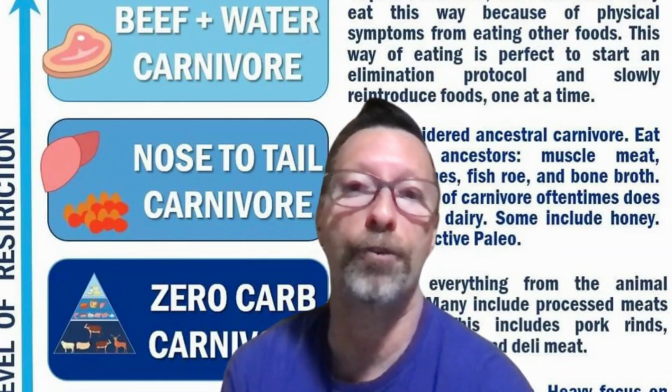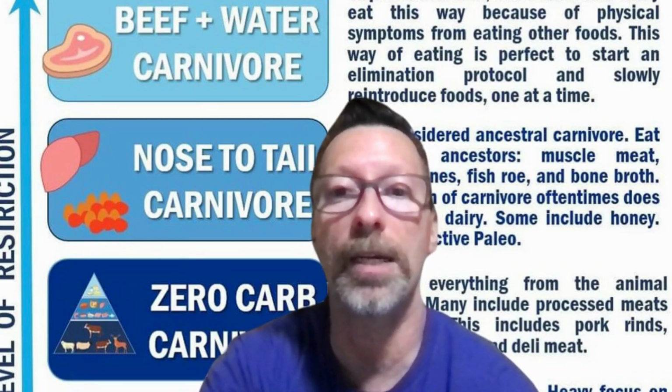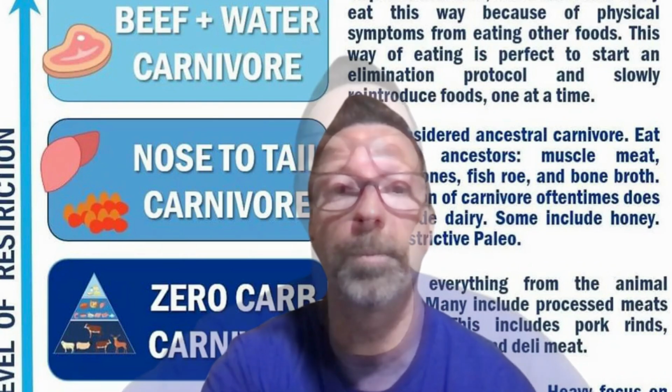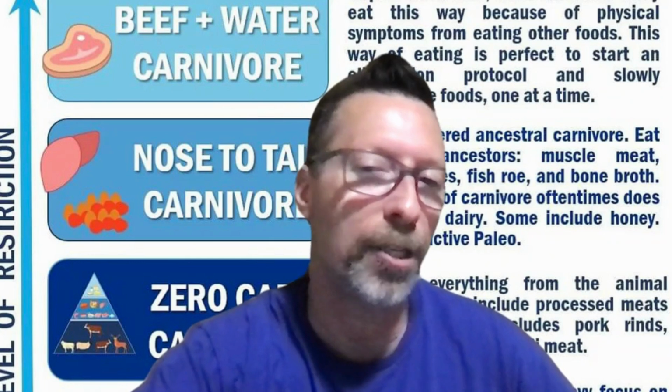And then, of course, if you're just getting started, dirty carnivore can be a stepping stone, but you certainly don't want to stay there. You want to transition into one of the other diets as soon as you feel able to. So, just some closing tips for a smooth transition into carnivore, or at least a smoother transition into carnivore.